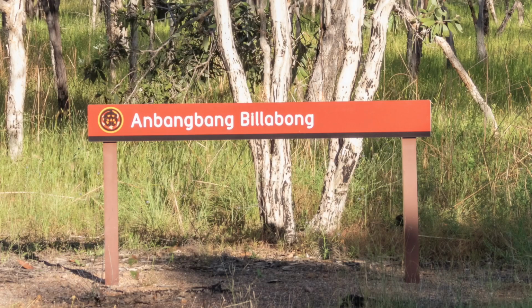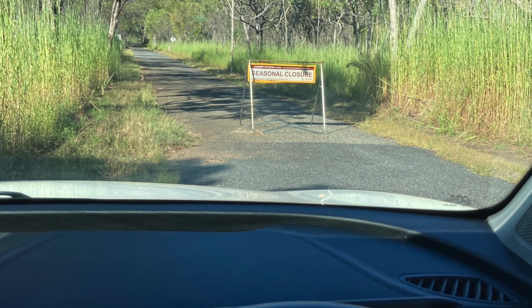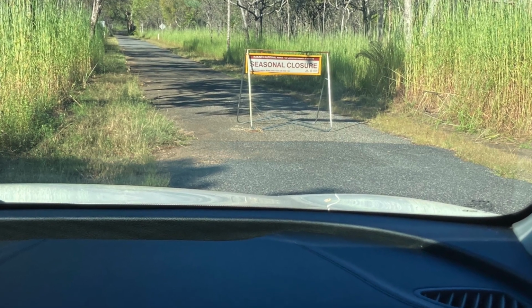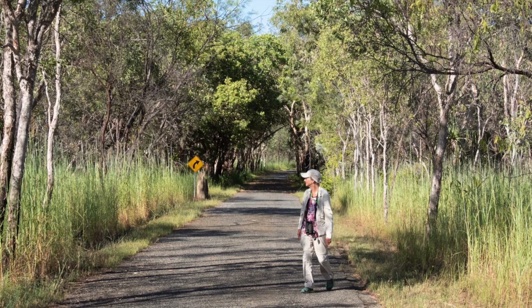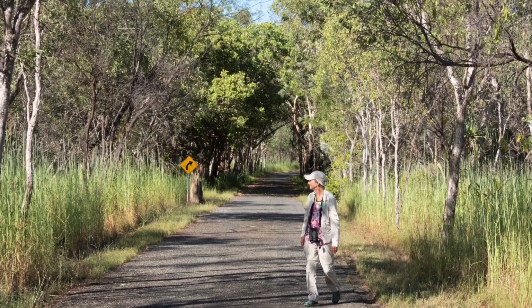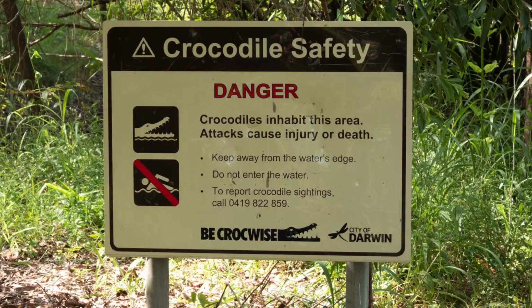Taking advantage of the still early morning, we headed to another well-known birding spot, the Anbangbang Billabong. The park had just opened for the season, and the road was still technically closed due to the wet season flooding still subsiding, so we parked the car and walked in.